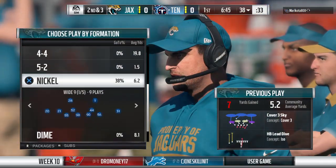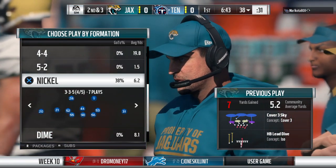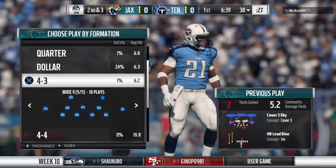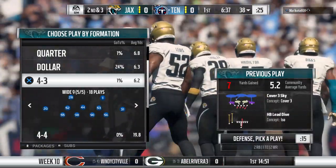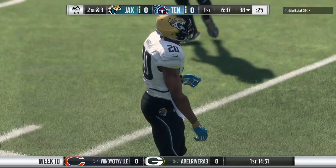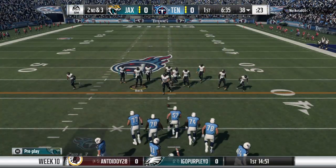Well, that run right there was an offensive line coach's dream, wasn't it? Guys picked up all of their assignments, created a nice gap for the running back to get through, pick up 7 yards. Yeah, he's probably chortling on the headset right now saying, we got it going, boys. Let's keep it going. 3 yards remaining here on 2nd down.